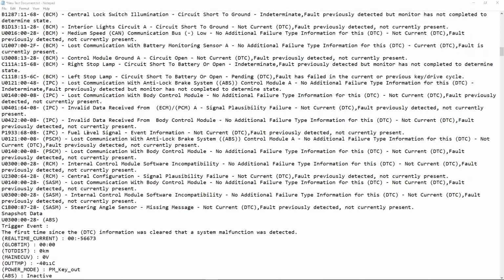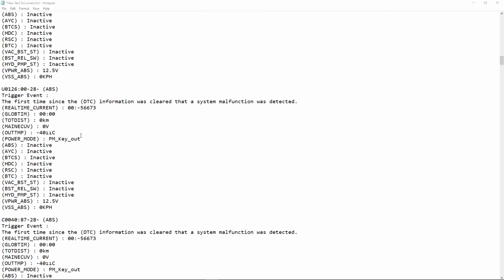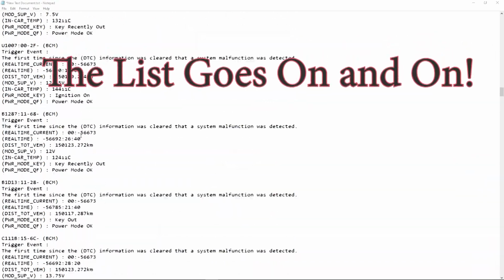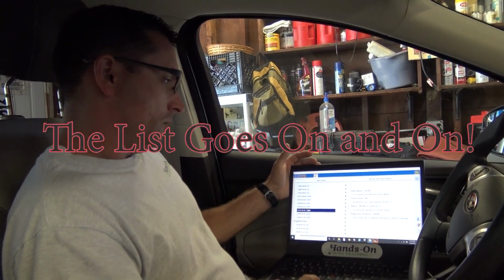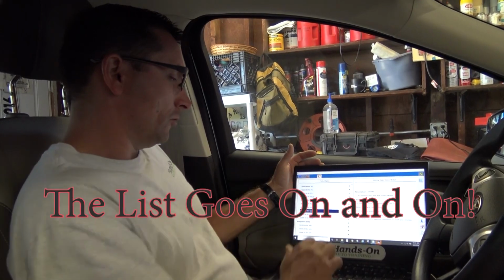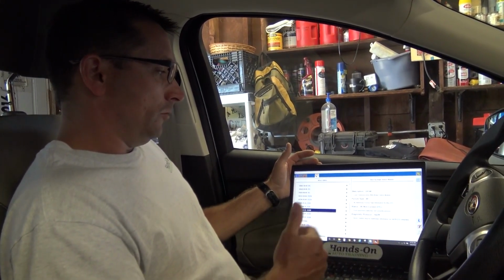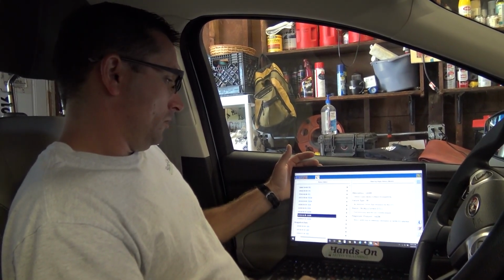The power steering control module also says no communication with the ABS module. No communication with the body control module. The airbag module saying software incompatibility code. Also a central configuration code. Signal plausibility. And we got the good old-fashioned U0140 in the steering angle module. Usually U0140s are the lost communication with the body control. And you might see that up here.